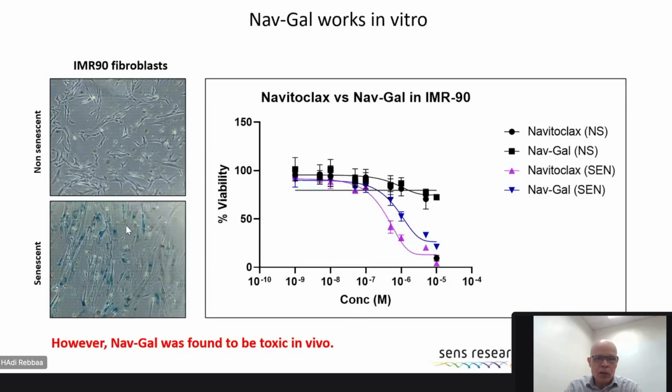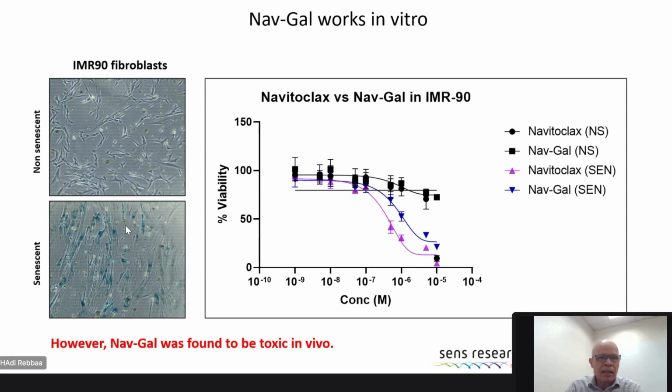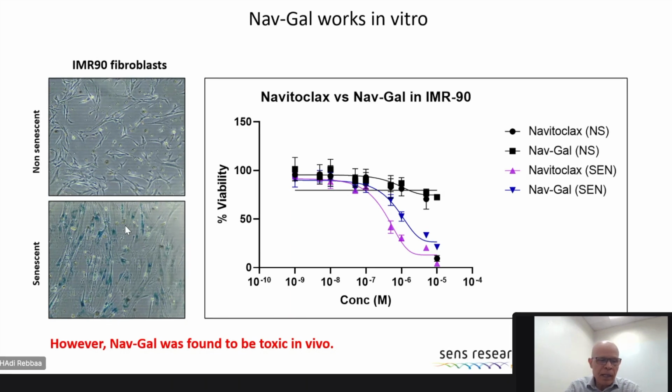The only thing is that when you try this in vivo, it's toxic also. The reason is that beta-gal, this enzyme, is expressed in virtually every tissue, and it can be activated by even a small variation of pH. So it may not be translatable to the clinic either. So we are now working on a different type of prodrug which is activated by a completely different mechanism of action, and we are making progress on that, and I hope I can give you more of an update next time.